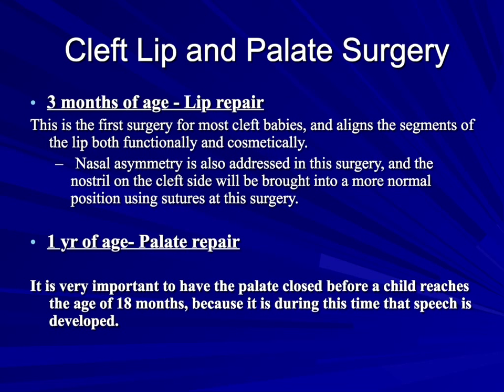So when do these repairs happen? It's important to be able to tell parents, because parents think, oh, we're just going to fix this right away. Well, a newborn baby isn't up for general anesthesia and surgery. So that lip doesn't get repaired until at least 3 months of age.